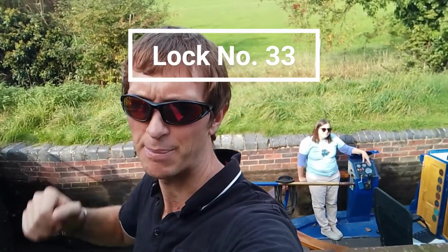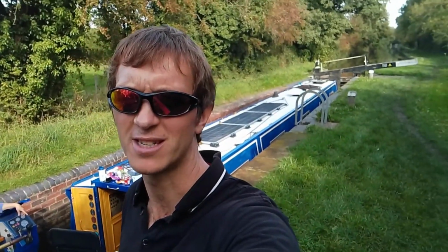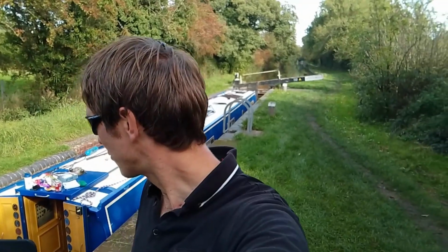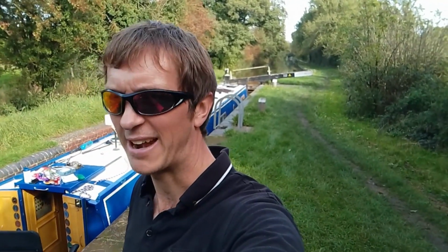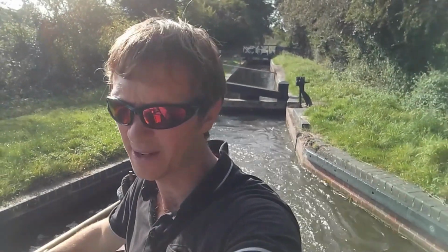This is lock number six of the day. Skip's just going up, and then it looks like there's a bit of a gap where there's no locks. So I get to go on board the boat. I get a ride on the boat. Can you say a bit of a gap? Yeah, about 5 minutes. And we're just leaving that lock. That's the sixth lock of the day.